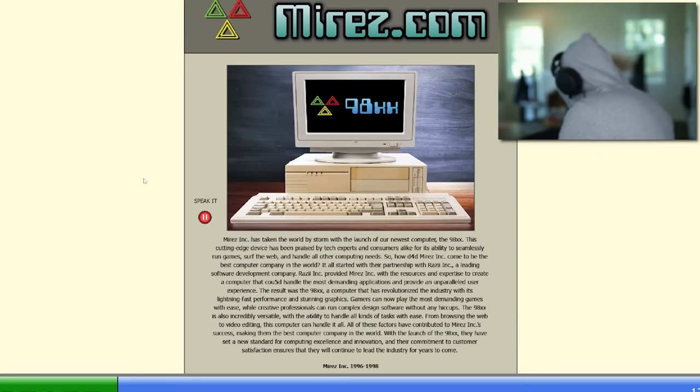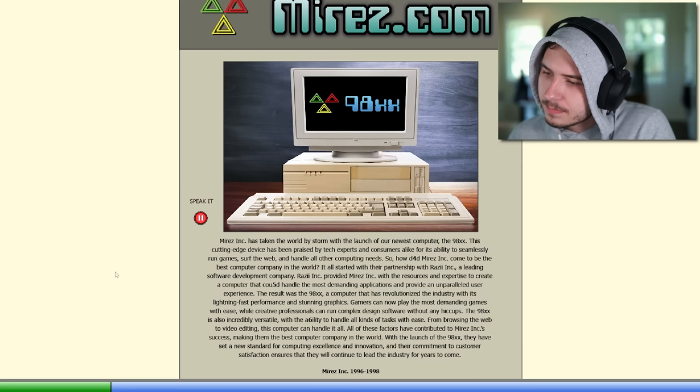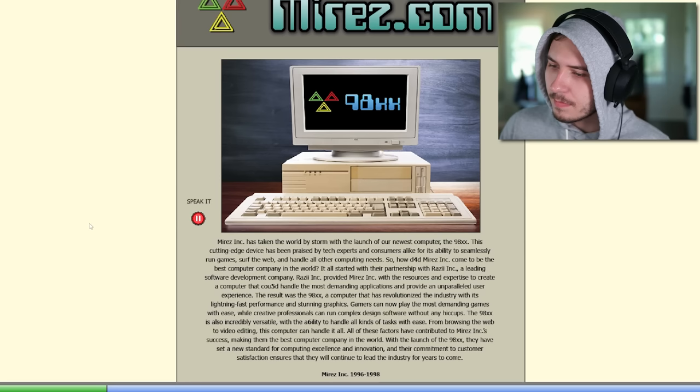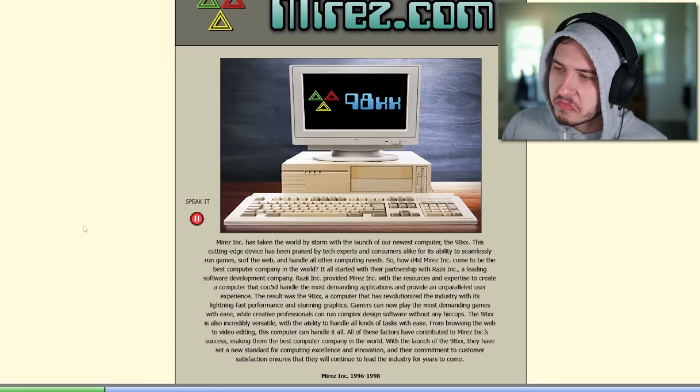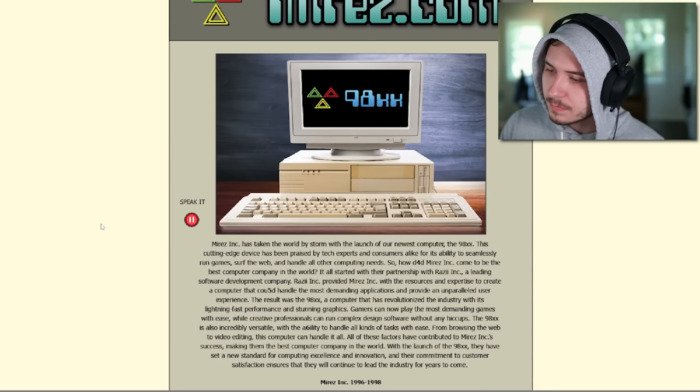Gamers can now play the most demanding games with ease, while creative professionals can run complex design software without any hiccups. The 98XX is also incredibly versatile, with the ability to handle all kinds of tasks with ease. From browsing the web to video editing, this computer can handle it all. All of these factors have contributed to Merez.in.s success, making them the best computer company in the world. With the launch of the 98XX, they have set a new standard for computing excellence and innovation, and their commitment to customer satisfaction ensures that they will continue to lead the industry for years to come.